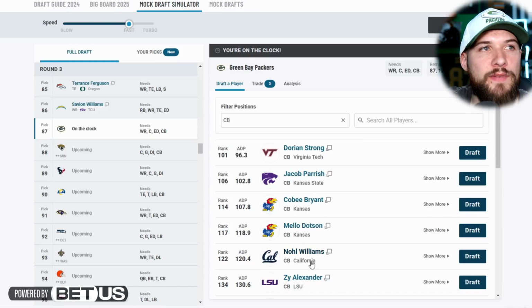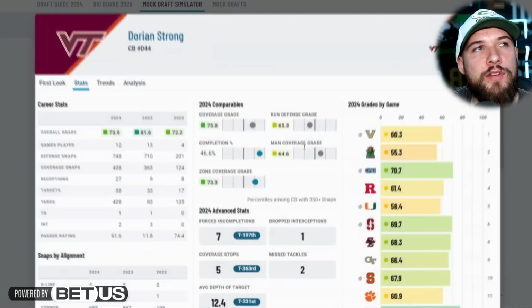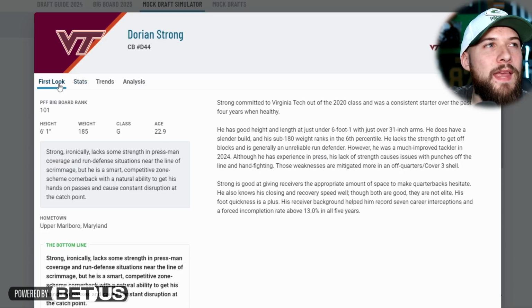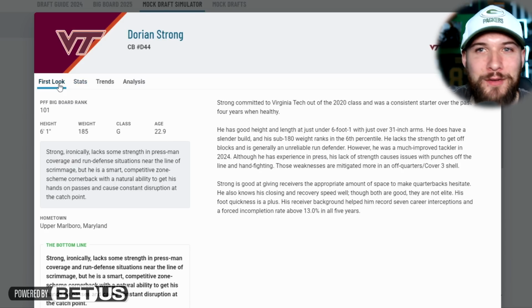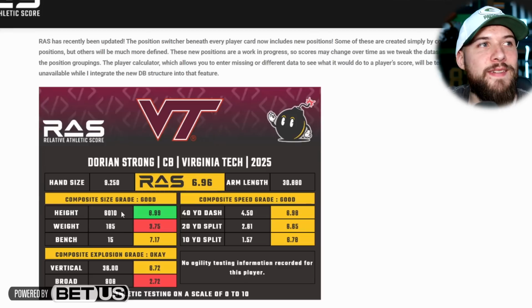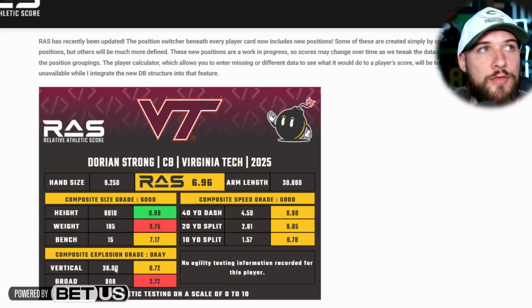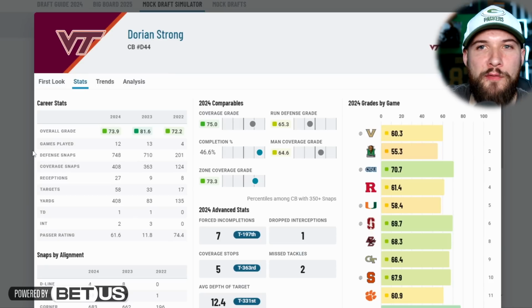I really like Noel Williams. Jacob Parrish is all right. Dorian Strong's an interesting one. He's not someone I've ever mocked to the Packers. He's right on that line of Packers threshold cornerback, being 6'1", 185. I think Packers usually like right around 190 and above, but he has good speed at a 4.5 40, good vertical at 36 inches. And he's also a very, very good corner in Cover 3.